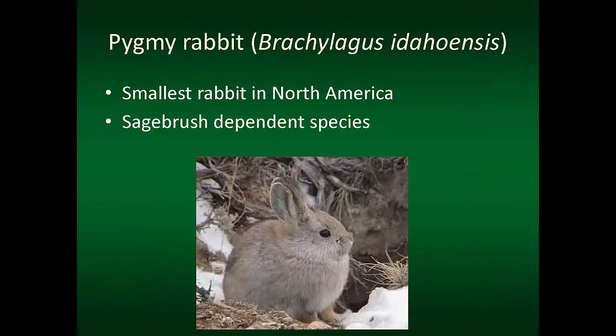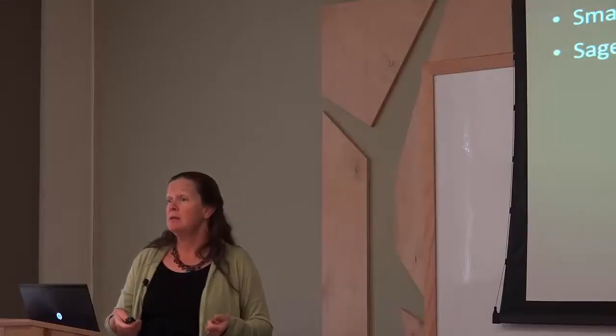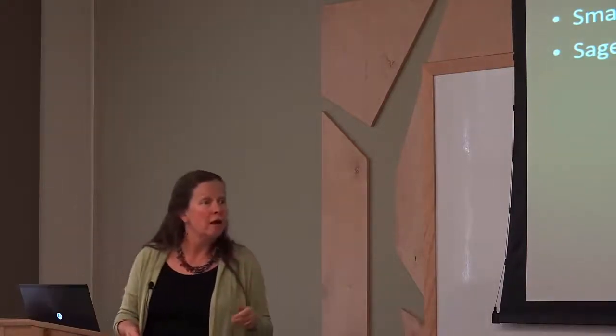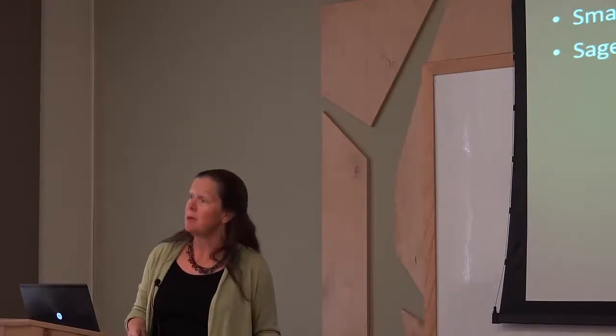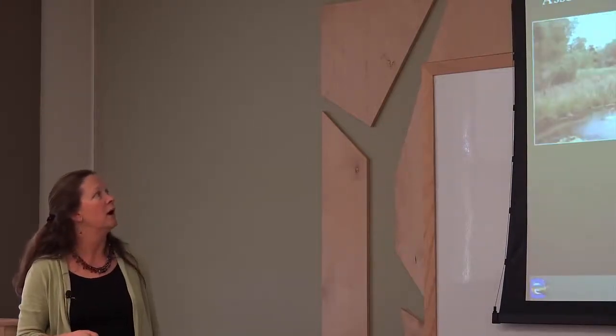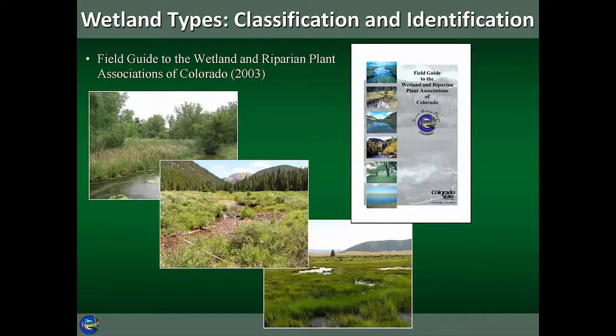The example in the animal world is the pygmy rabbit, which had not been documented in Colorado. This is a very rare, or not super rare necessarily, but restricted species of concern that is found just in sagebrush habitat in the western United States, and it had not been documented in Colorado until we were out in the field taking data about what species were there. Okay? For the plant communities, we've done a lot of work on ordination and classification, trying to figure out what plant communities exist. And this is an example of a guide that we produced to wetland and riparian systems.